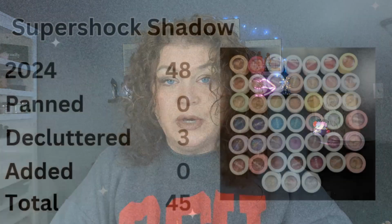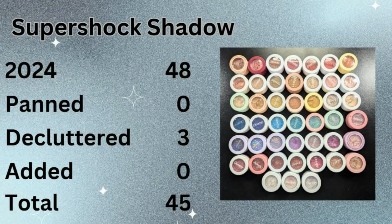I started off the year with 48 of them. I panned 0. Now I did hit pan in a couple, but I didn't finish them. I decluttered 3. They were really dry, and they were not shades that I really like. I bought a vault a couple years ago, and I didn't choose those shades. There were a few shades I just didn't like in there.